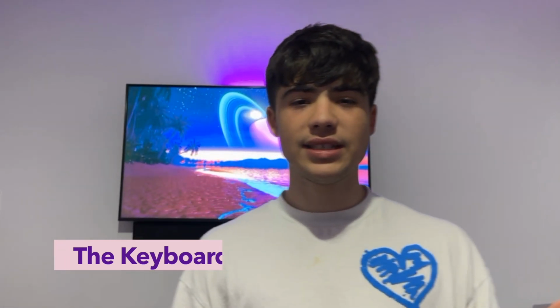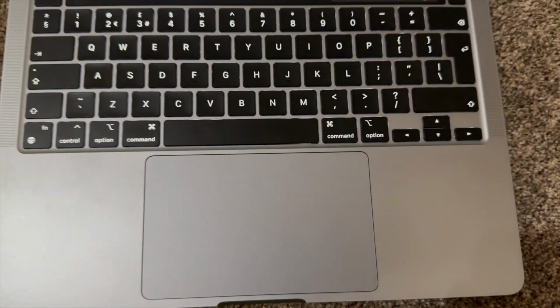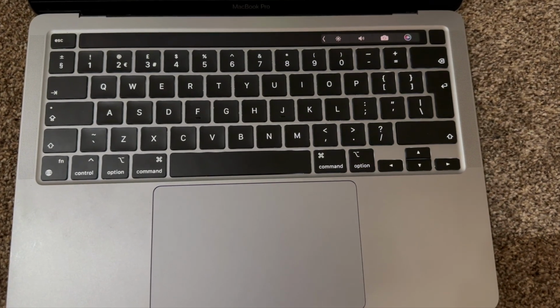Now, one thing that was an issue with the old Intel MacBook Pros was the butterfly keyboard. This has been fixed, and this keyboard is absolutely lovely. You can type on it for ages, and you're not going to get any sticky keys, or any keys that don't work. This keyboard is just reliable, and that is what you need when you're looking for a second-hand laptop, is that all the keys are still going to work, and there's no issues that will only be resolved if you have a warranty. This keyboard is going to last and you don't have to worry about it.